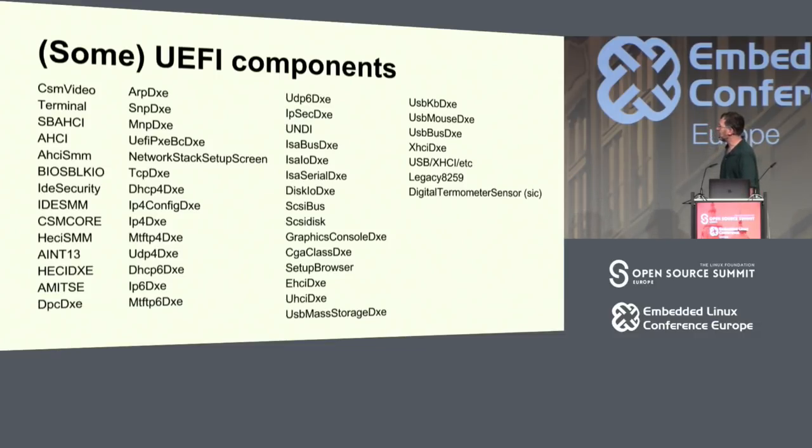There's just a lot of stuff in there. IDE, and all this stuff is polling IO driven. It's got lots of delays built in. Okay, it's very, very primitive drivers. And that's one reason it's so slow to boot.